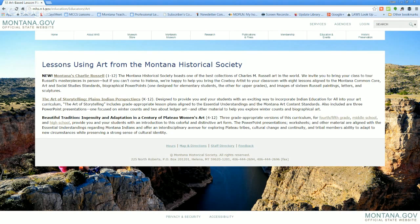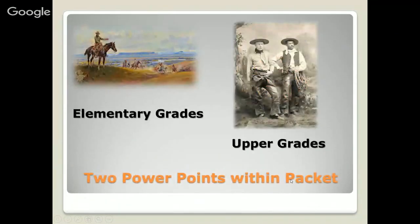So if we go to the second screen, I'm just going to go over what is in this packet. There are lots of great tools to be able to use. First, we have two PowerPoints in there, and each of the PowerPoints comes with a script. One is provided more for elementary students, I'm guessing grades 1 to 5. And then we also have a PowerPoint with a script that's for the upper grades.